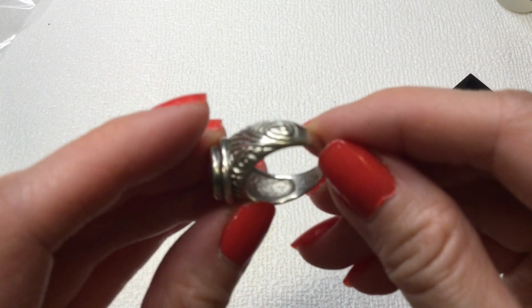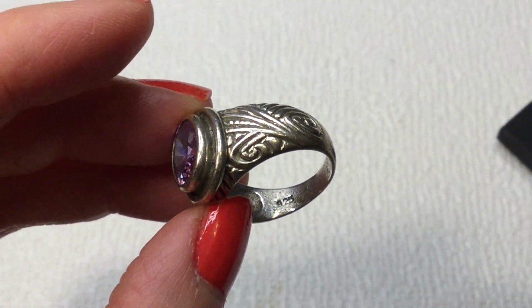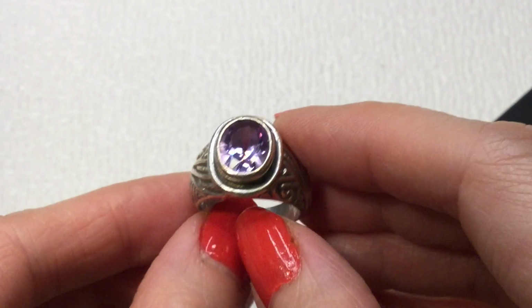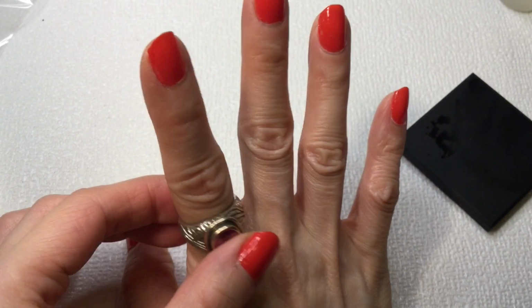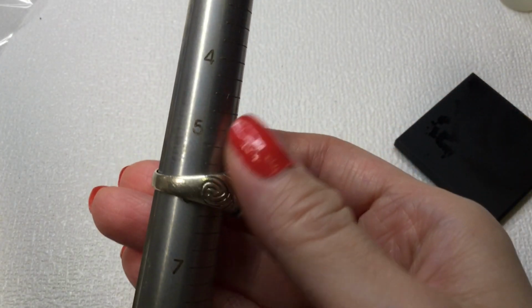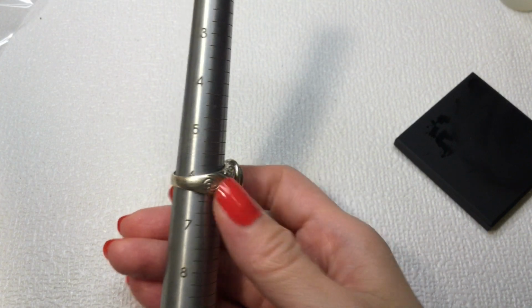Okay, next we have another ring, and this one's gorgeous, another purple ring. And this one is marked 925. And if you could see that, right there's the stamp. No other marking on it, but this is the back of it, and this is the side. Very beautiful etchings on here. Beautiful design. Gorgeous ring. This fits me. That's amazing. Okay, that is amazing. This fits me. That's pretty. Let's take a measurement on this guy. Let's see if this is a 5. No, it's actually a 6. I think it is going to be a little big for me. That's a really beautiful ring.